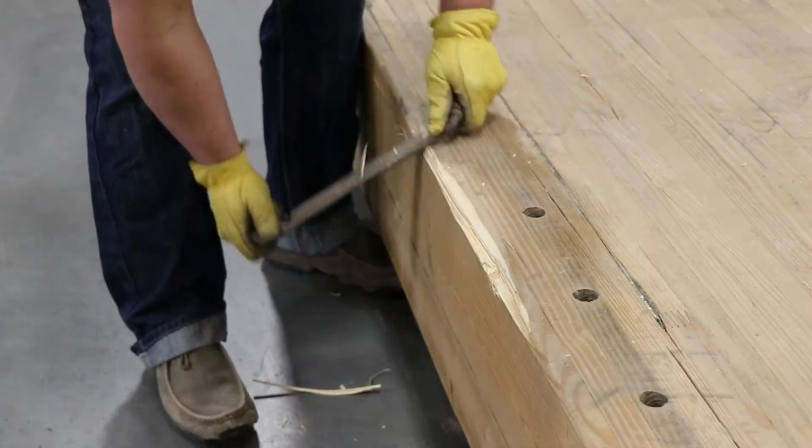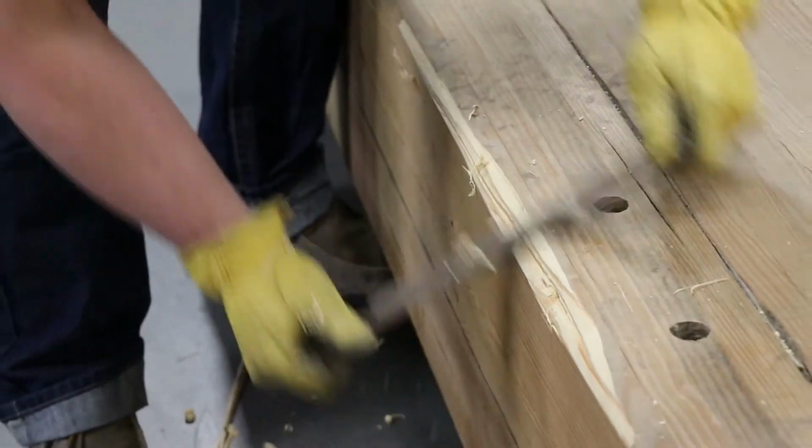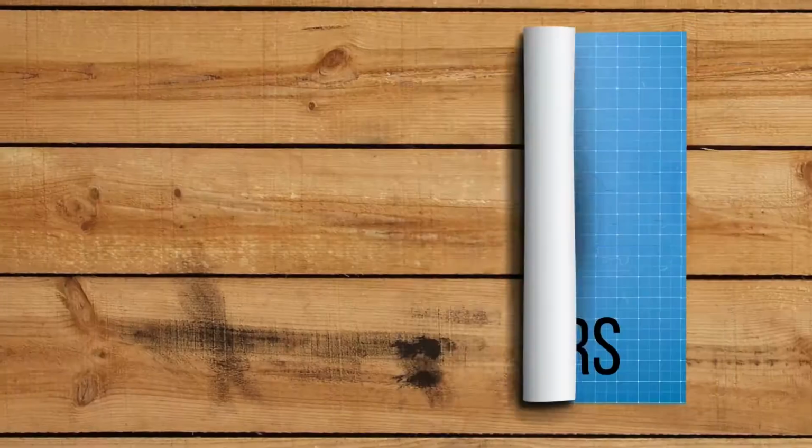Gouges are most often repaired by simply shaving the affected area with a draw knife or similar tool. This repair is strictly cosmetic and does not require any other procedure.